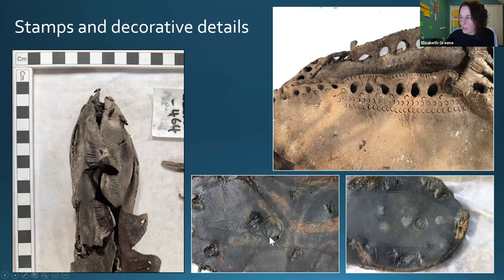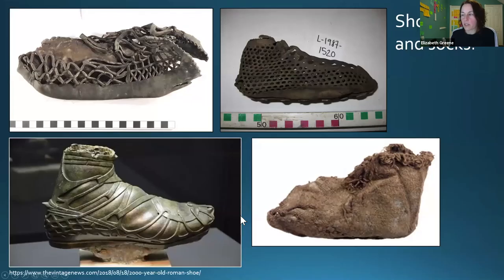So you can embellish these shoes with different things, cutouts on the upper, stamps on the lower. But the other way to embellish, and I just want to point out, I want to jump back to those fishnet cutout shoes and look at this right here. We have a sock from Vindolanda, and there are other socks from the ancient world. I'd like to think the Vindolanda one is the most amazing one. There's a little pair of red socks that are pretty darn impressive. Must be from a desiccated environment.